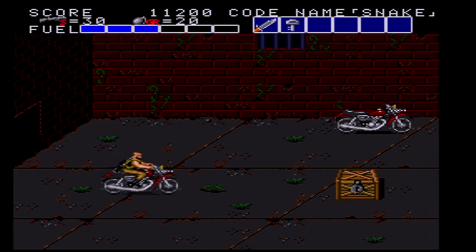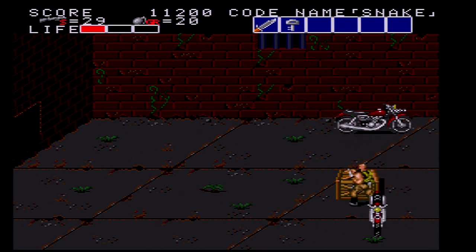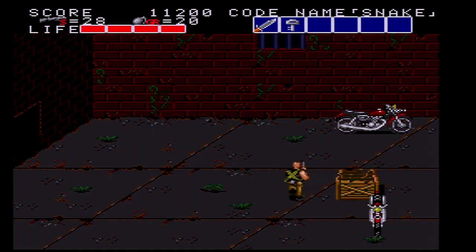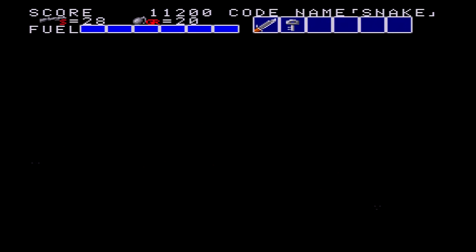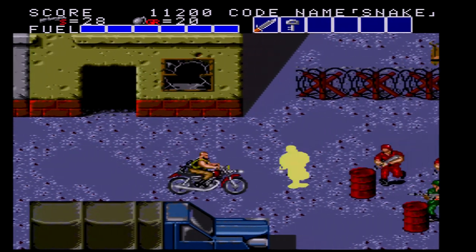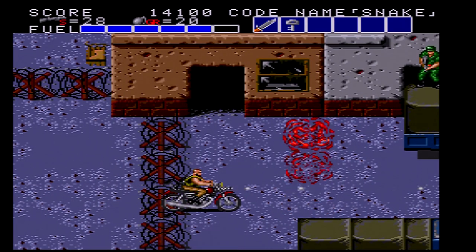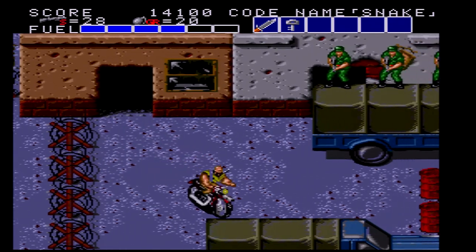Yeah, shoot these explosive barrels, and the enemy just get blasted off the screen. It's fantastic. It really is. It's such an addictive game. Such a basic game, really, but the graphics are superb, I think. This soundtrack is amazing.